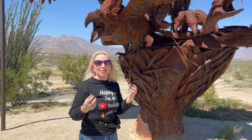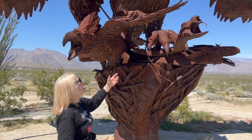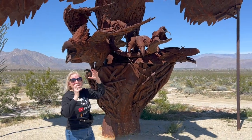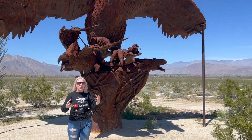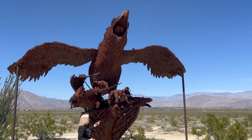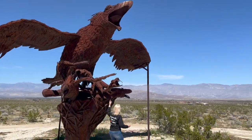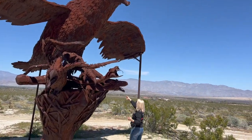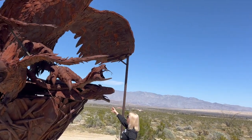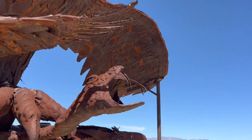Okay, where are we, Lydia? We came to the statue, which is very usual for Anza-Borrego. They have metal statues all over, but this I see for the first time. Like two big eagles. It shows the rough life of the desert, because they are fighting, they are eating rattlesnakes here. I think this is a horse or chicken. Difficult to understand. It's rough life.